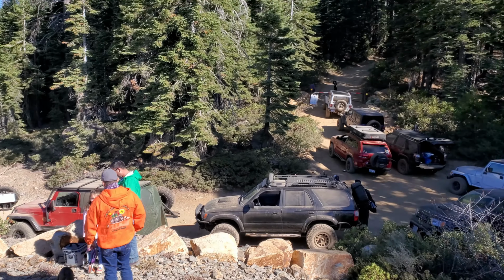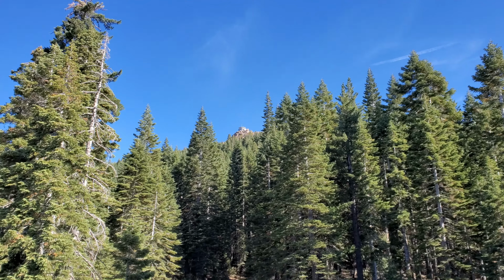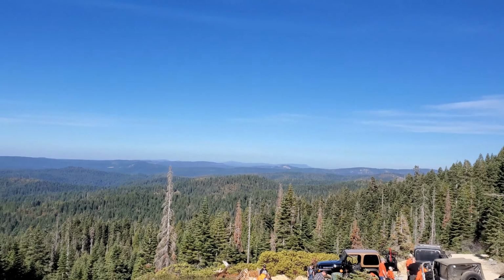There's some more stuff to do out here, but so far the trail has been pretty tame. It's really just a dirt road. There is some rocks. Some of it's a little bit steep, but I don't think anyone's even put it in four-wheel drive yet. So far, good for a stock truck. You can see the lookout up there, quite a bit higher than where we're at, but still pretty sweet view. Check this out.